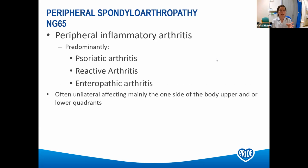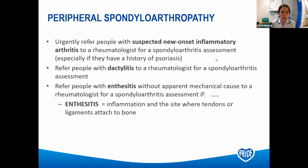So within the NICE guidance, the advice is that you urgently refer people with a new onset inflammatory arthritis, especially if they have a history of psoriasis. And also if they have dactylitis or if they have enthesitis without apparent mechanical cause, send them to rheumatology for spondyloarthritis assessment. So it's new peripheral inflammatory arthritis, swelling in your fingers or swelling at those points. So enthesitis is inflammation and swelling at the site where the tendons and the ligaments attach to the bone.